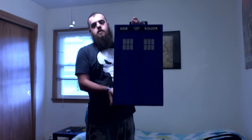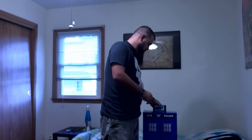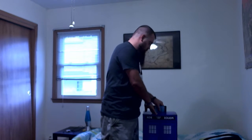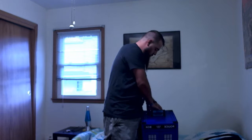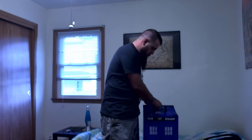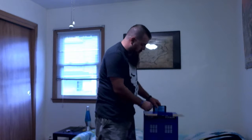Just got back from Wizard World, and we got this box, and we're going to do a little unboxing with it, because I don't know everything that's left in here. Let's try and get this thing open. It's a really cool TARDIS looking box that I figured out where I want to put it.